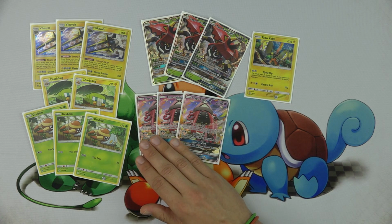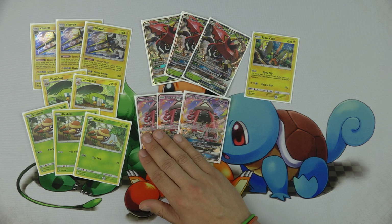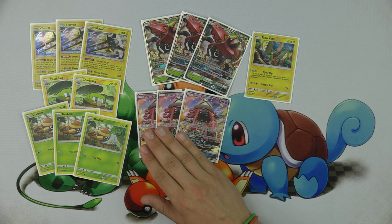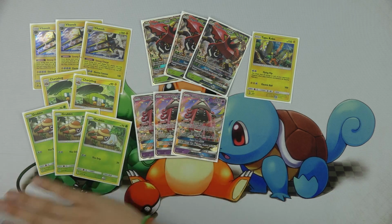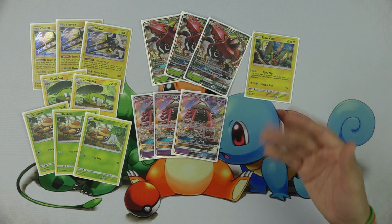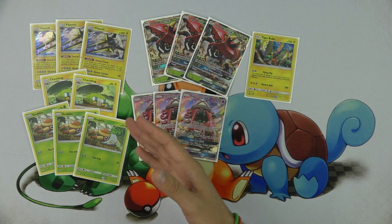So fully expect this card to stay competitive, fully expect this card to rise in price. Get your hands on them now. This card is going to stick around and be a big deal. So this is all the Pokemon in the deck, just super, super straightforward. Love it, love it, love it.